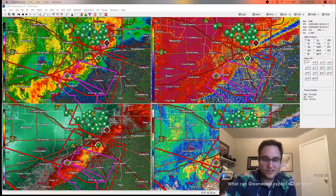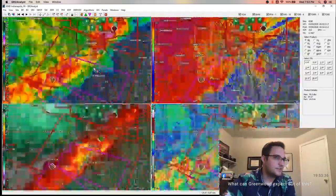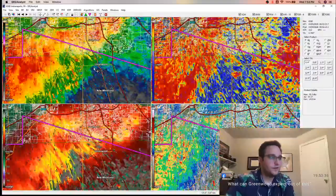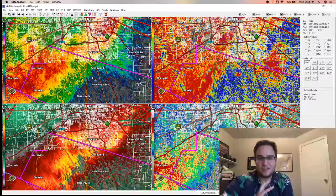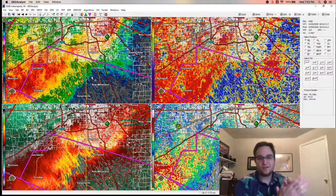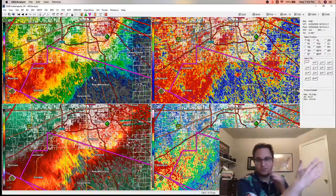What can Greenwood expect out of this? Greenwood's going to get some strong winds right now. You're under that tornado warning out of the chance that you get these quick little QLCS tornadoes. They can spin up very fast, be on the ground for maybe a minute or two, and drop and lift, and then someone could go somewhere else.